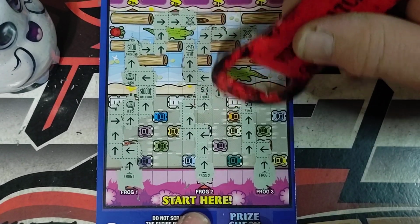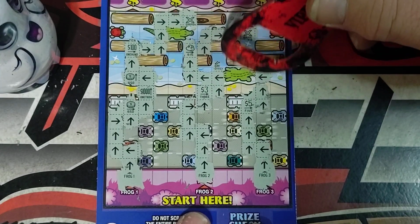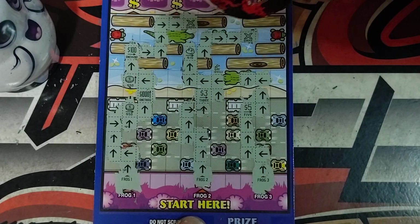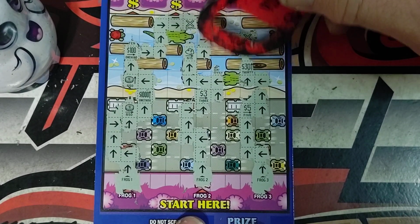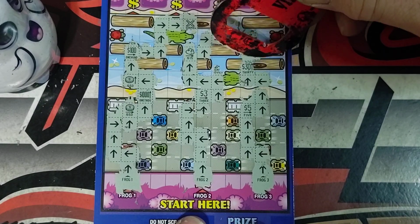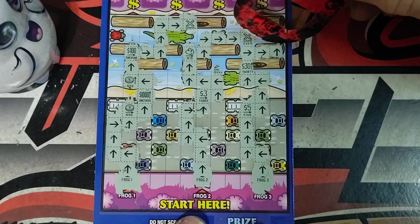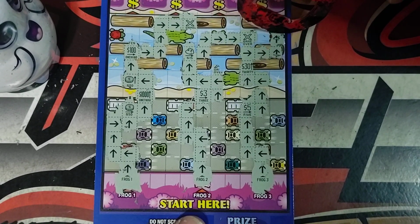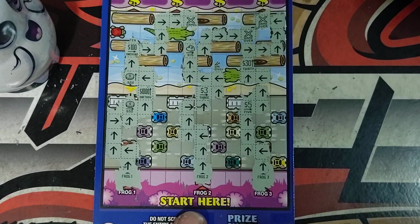There's a $5 symbol. A 30. All right. Maybe we get close to the edge, we'll get to that prize. There we go, jumping in. There we go. We jumped right into the game over.